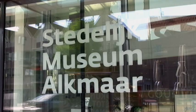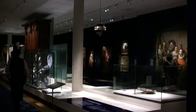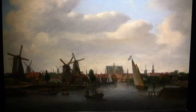You don't always have to go to the major city museums to uncover Golden Age masterpieces. Treasures can be found in even the smaller towns. We're heading to Alkmaar and the collection of the Stedelijk Museum. Alkmaar Stedelijk Museum, located close to the train station, features an assortment of Golden Age paintings, including unknown artists on the local scene.